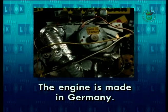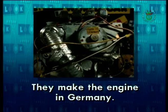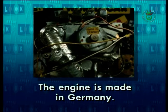The engine is made in Germany. They make the engine in Germany. The engine is made in Germany.